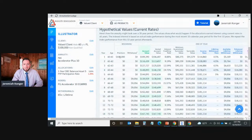But we see $100,000 going in year one. We'll see that bonus combined with the $100,000 premium going into the account value column, which is the left-hand side of your T chart, which is your accumulation value, or also referred to as your contract or account value. So we'll see that end of year one, we have $109,390. We'll see that they're showing us our vested account value with that bonus in there.